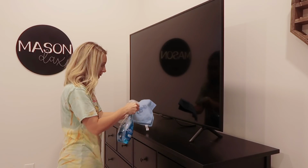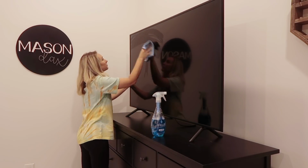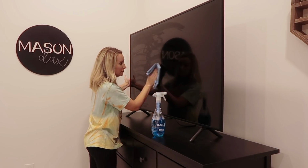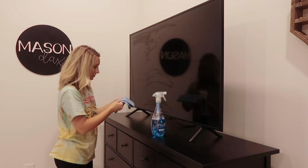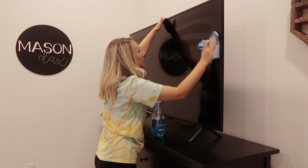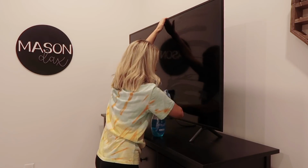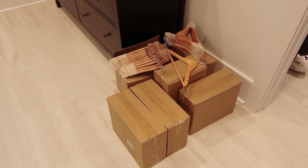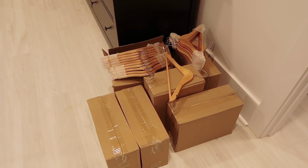To clean his TV, I'm just spraying some Jaws glass cleaner on a cloth and wiping it down. I sprayed this directly on his TV in one of my old videos, y'all, and so many people were flipping out thinking that it messed up his TV. Thankfully, it did not, but I had no idea that you were not supposed to do that, so I do it this way now.